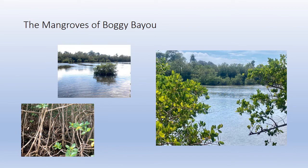In our area, because we're subtropical and we don't get a hard freeze, we also have mangroves lining the sides of many of our estuaries. If you go further north, you get more salt marsh grasses, and the further south you go, the greater the diversity of the mangroves. Now, Wall Springs empties into Boggy Bayou, which is pictured here, and that is a mangrove estuary.